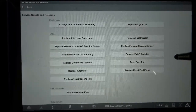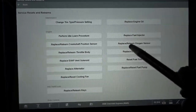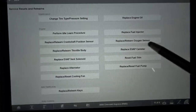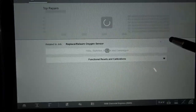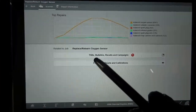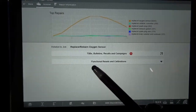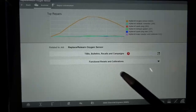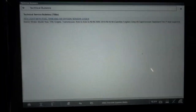We're gonna go through this list. Right over here, guys. Replace/relearn oxygen sensor. We're gonna click on that. Over here, we have one TSB. And on the bottom tab, it says functional resets and calibrations. Let's click on this TSB and see what we have. So we have one TSB. Let's click on it.